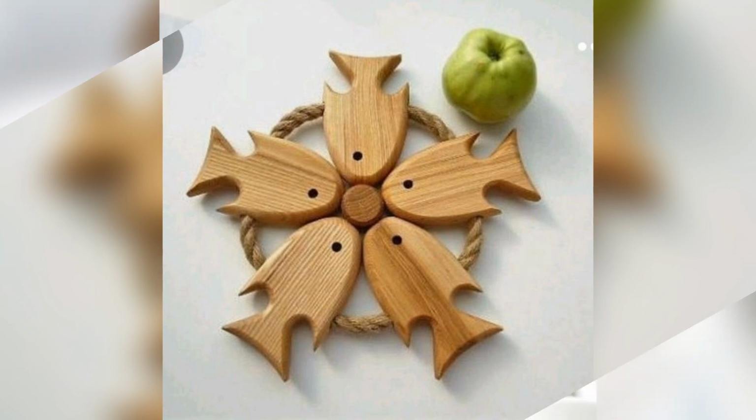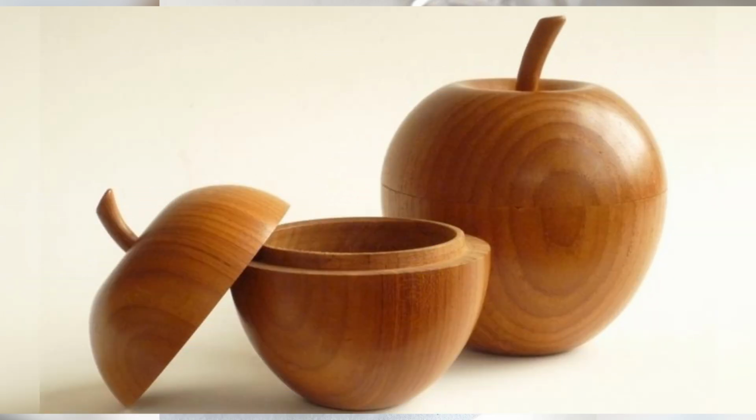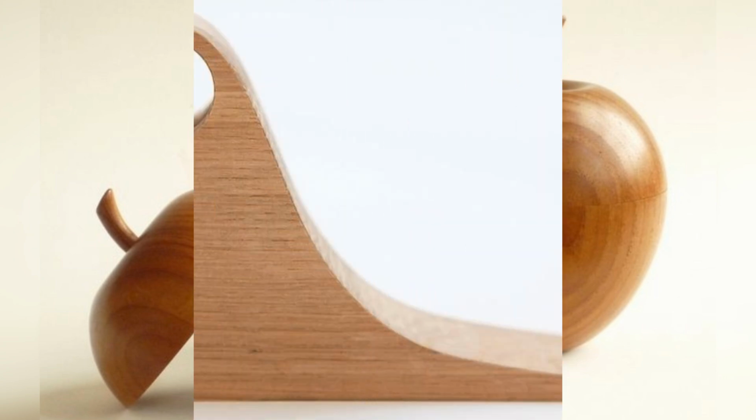Stringing these beads together to create garlands or mobile decorations can enhance the ambience of a room, adding a playful yet sophisticated touch. This project illustrates how many wooden crafts can seamlessly merge functionality with decorative flair.